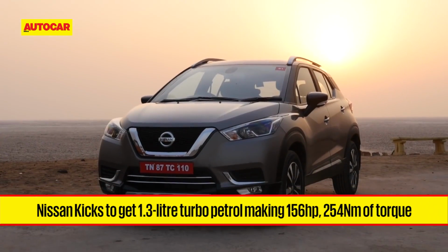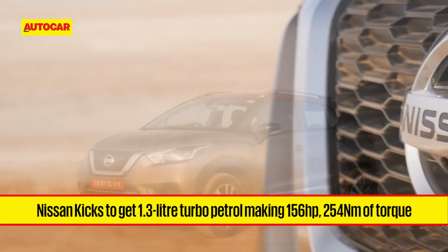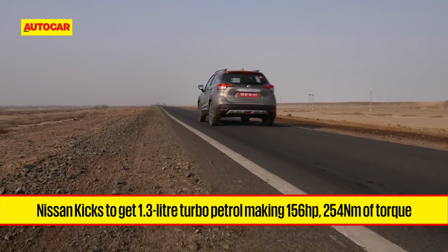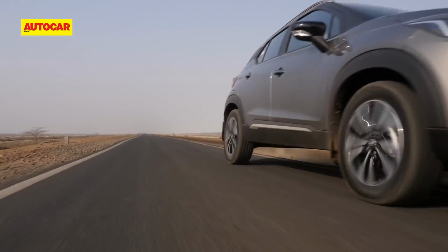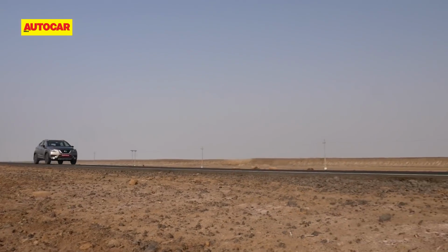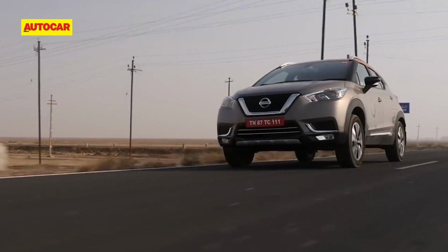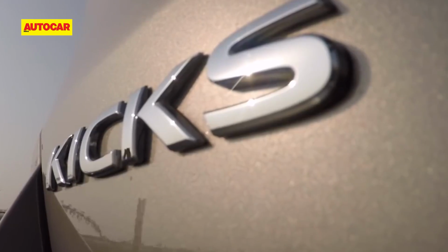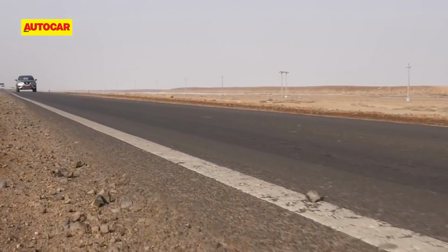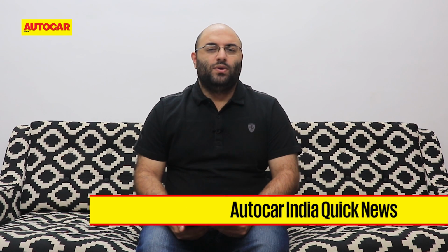The Nissan Kicks will soon get a 1.3-litre turbocharged petrol engine codenamed the HR13DDT. The new engine makes 156 horsepower and 254 Nm of torque. And Nissan has also announced that the engine will be available with an 8-step CVT gearbox. A 6-speed manual transmission could also be offered. This engine will most likely be available only on the highest spec variants, with the lower variants getting the standard 1.5-litre naturally aspirated unit.